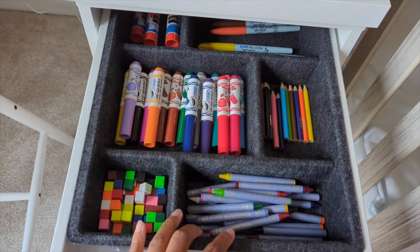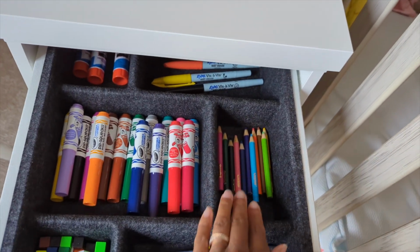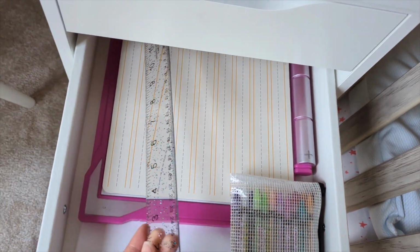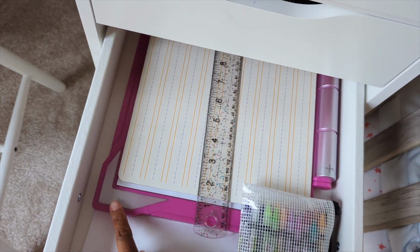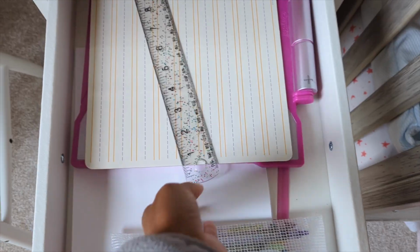In her top drawer, I have pencils, markers, colored pencils, crayons, as well as wet erase markers, glue sticks, and then she has some math manipulatives too. Her second drawer has a ruler, a dry erase or wet erase board, as well as a tracing board that she got for her birthday. It lights up. And then there are tracing papers that she can use underneath a regular paper to create some fun things.